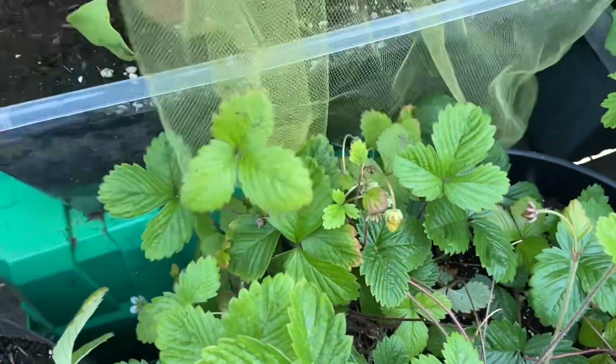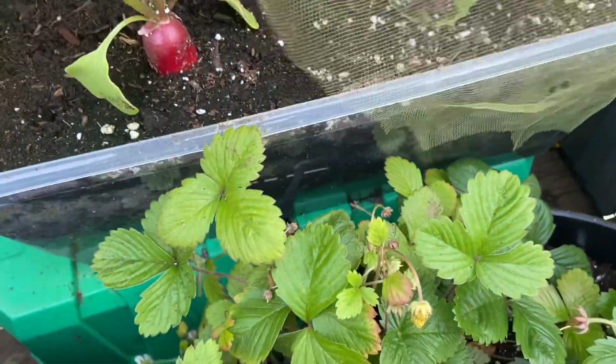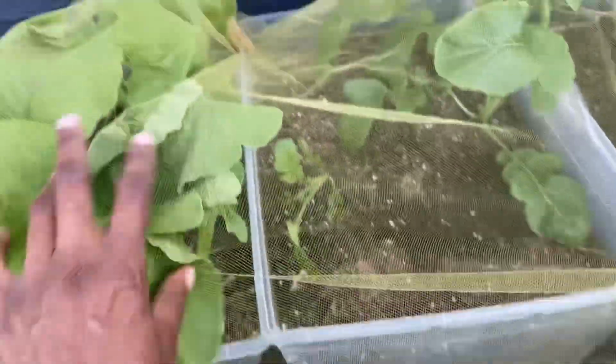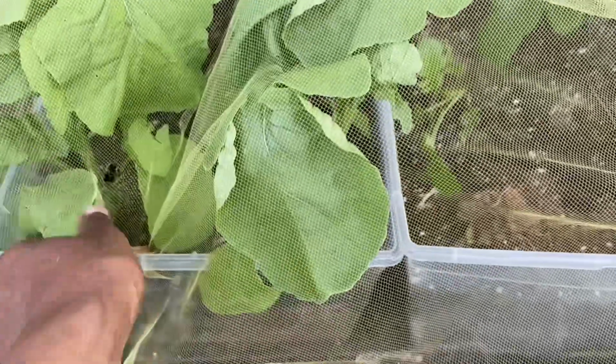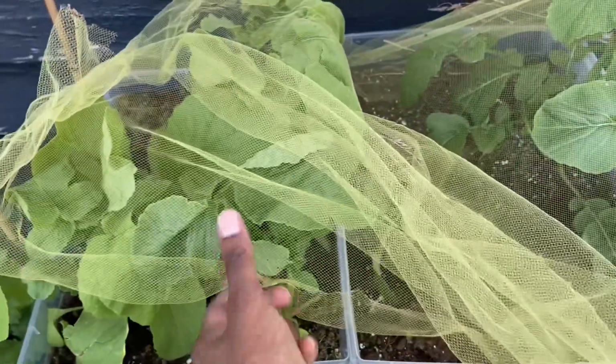Right now I am showing you guys my radishes. I think they're getting to the size that I can harvest them, so I'm going to harvest them in a few minutes after I show you the tour of the kitchen garden.